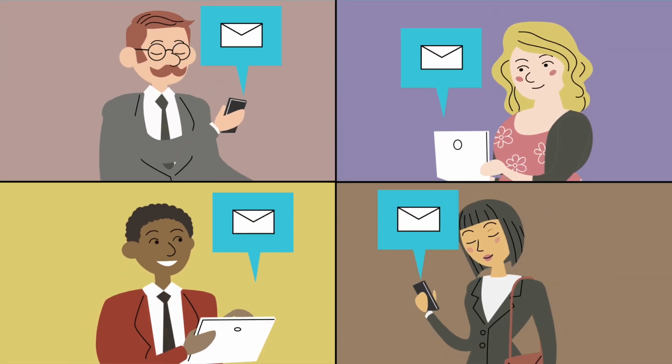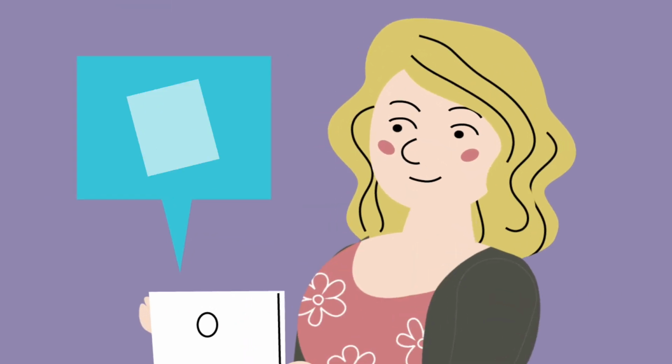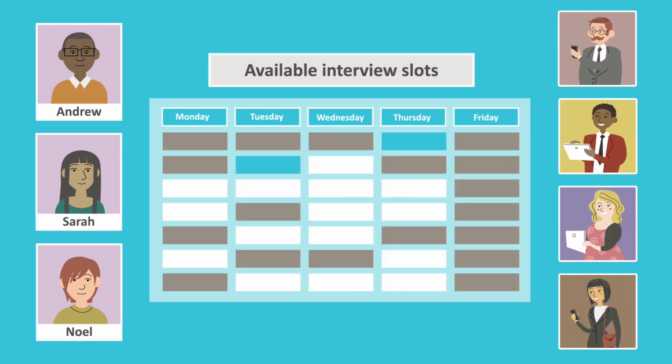When candidates click this link, it takes them to a page with a list of potential dates. Once they've chosen a date, it suggests time slots available on that day. Available interview slots update in real time, so there's no risk of two candidates choosing the same time or an interview clashing with other calendar events.